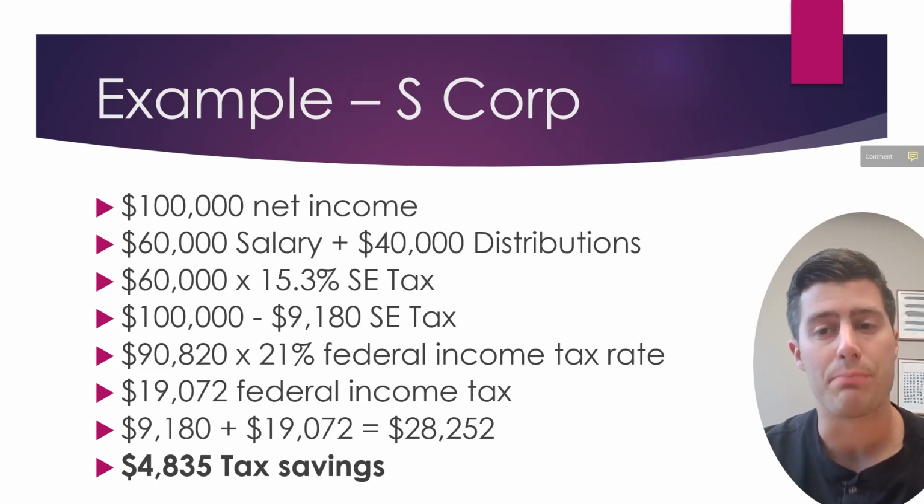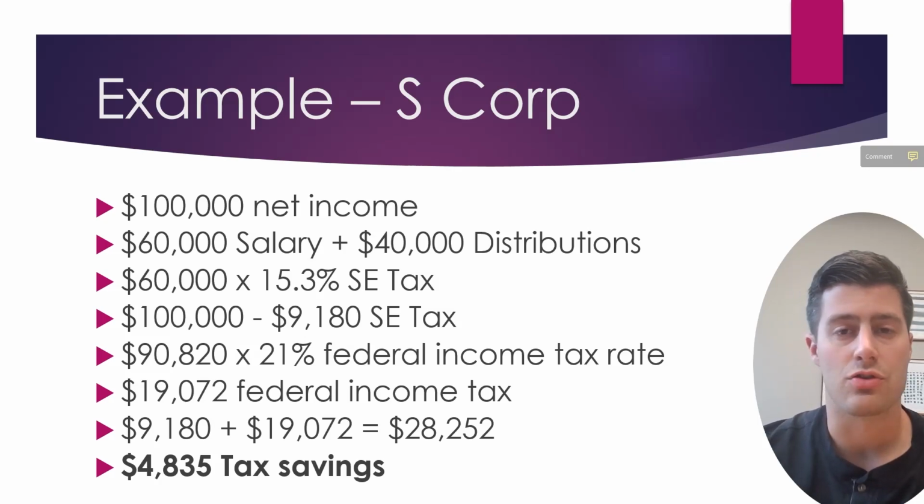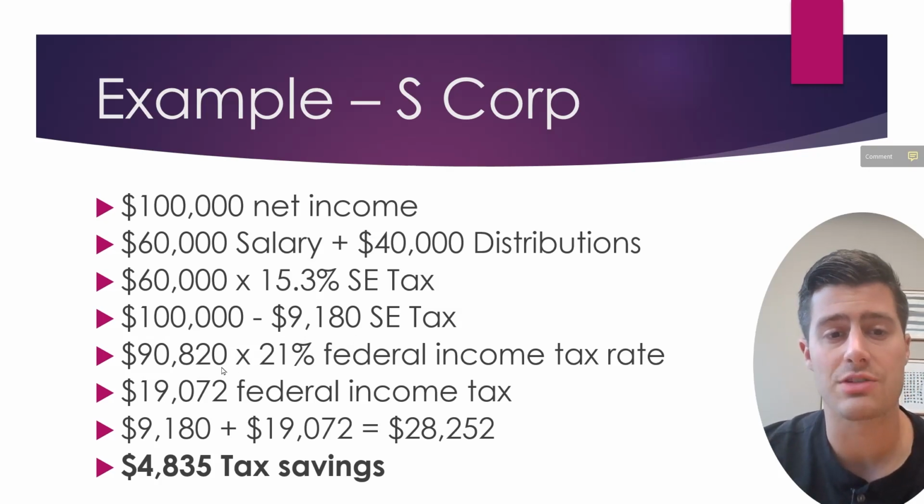This is not a perfect example, but it will help illustrate the benefits of electing to be taxed as an S Corp. The numbers might not be perfect, but this is hopefully a good explanation. So we're going to take $100,000 minus that $9,000 in self-employment tax. We get $90,000. Multiply that by 21%, and here we get $19,000 in federal income taxes.